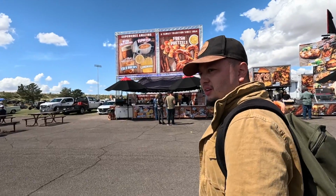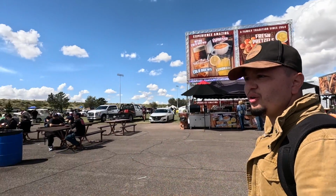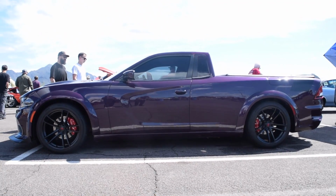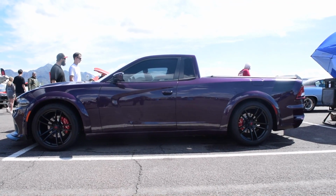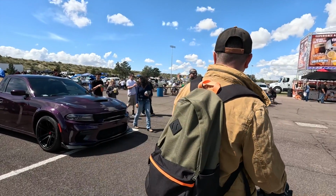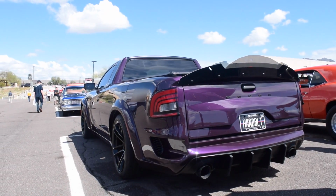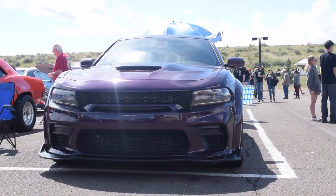America. Buckets of donuts. Is that a... What? I did not know Dodge made a Charger truck. Who did this? I think we need an explanation. Who, what, where, when, why? See, I appreciate the craftsmanship. You had us in the first half.